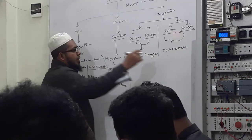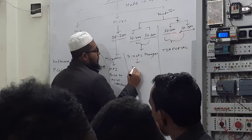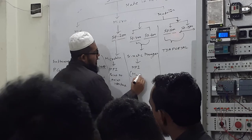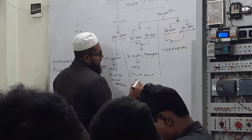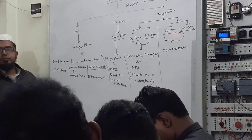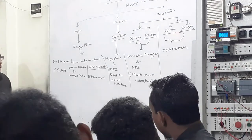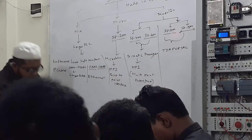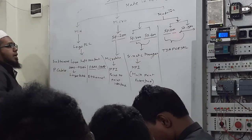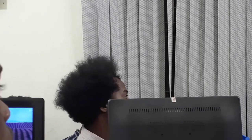Okay, and the next one is S7-300 and 400. For the S7-300 and 400, the programming cable name is MPI cable. MPI means multi-point interface. No, this is PPI, this is MPI, different. The S7-300 and 400 are similar PLCs, and both use the MPI cable. This cable price is around 10,000 to 50,000.